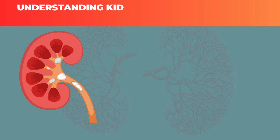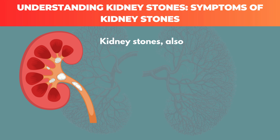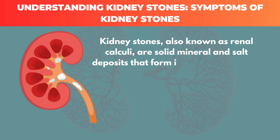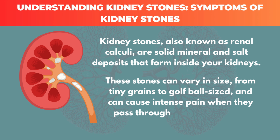Understanding kidney stones. Symptoms of kidney stones. Kidney stones, also known as renal calculi, are solid mineral and salt deposits that form inside your kidneys. These stones can vary in size, from tiny grains to golf ball-sized, and can cause intense pain when they pass through the urinary tract.